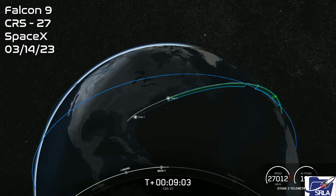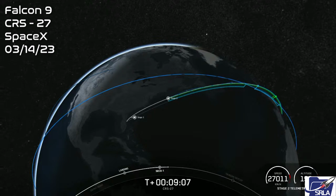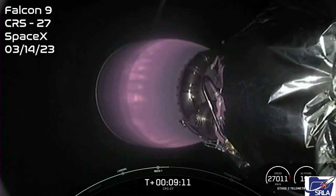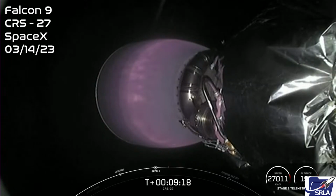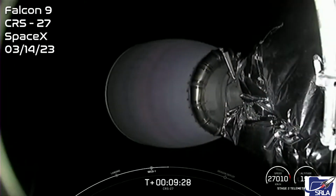At T plus 9 minutes into the mission, we are coming up on the last major task for Stage 2, commanding separation of Dragon a couple minutes from now. We expect to have video of Dragon separation from the top of the second stage, which looks into the trunk. CRS-27 will be joining the Crew 6 vehicle, currently on orbit, so we'll be back to having 2 Dragon spacecraft docked at the International Space Station. Expected loss of signal.